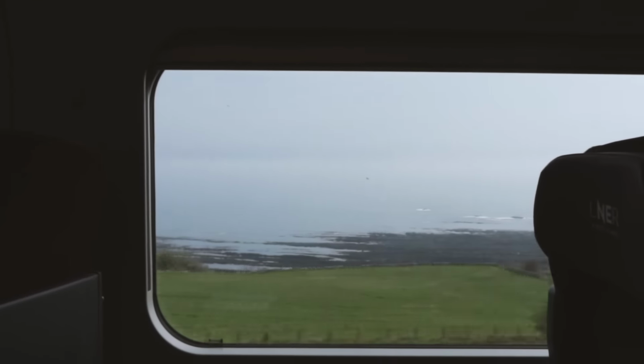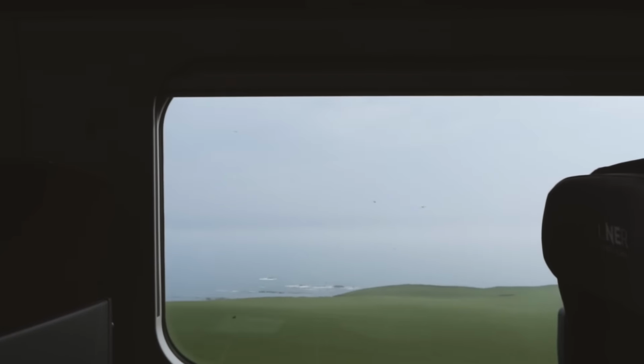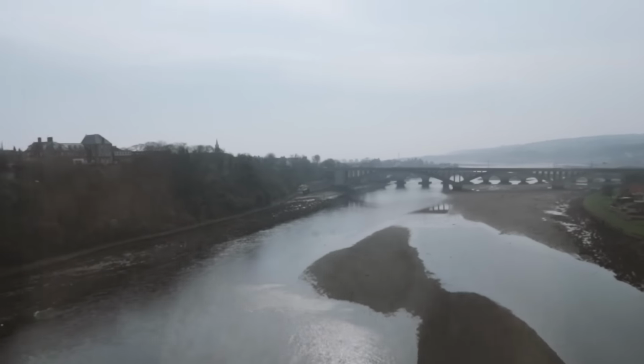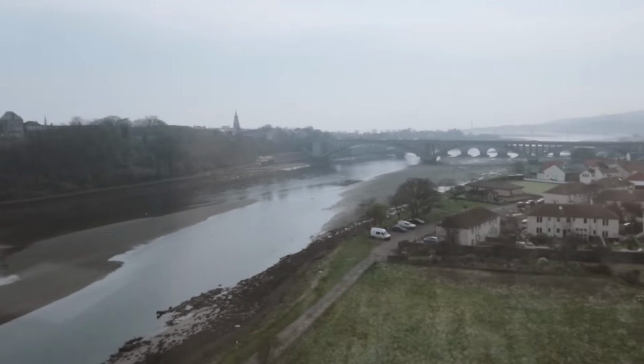The first hour or so of your trip is probably the nicest when it comes to views. You will be able to see a lot of the coast and also get some beautiful views around Berwick-upon-Tweed. For us, the weather was kind of meh and misty on the day we traveled, but trust me, in person these are very enjoyable views.